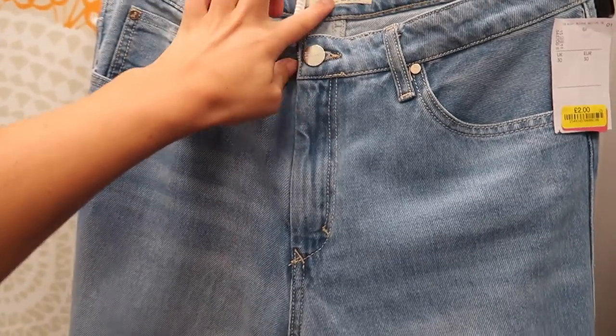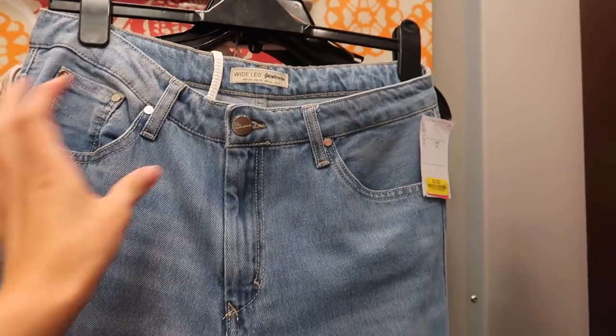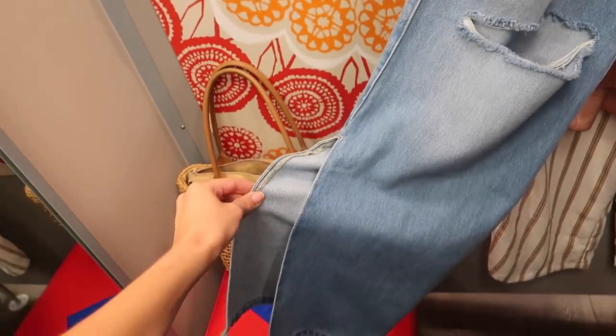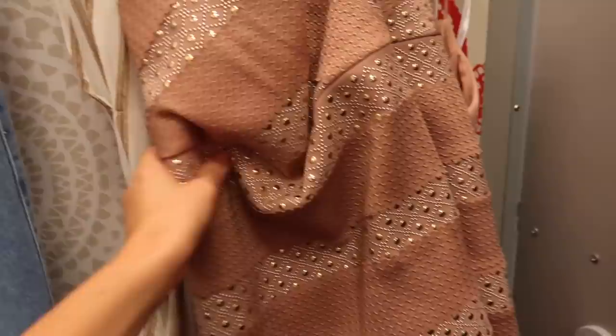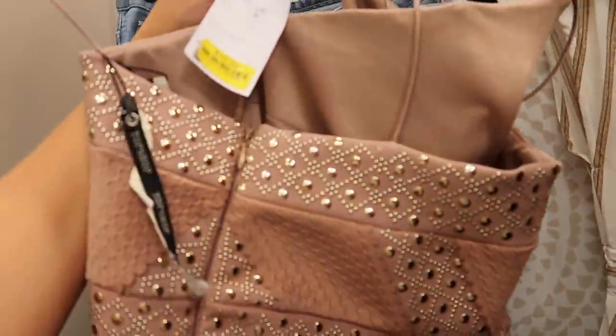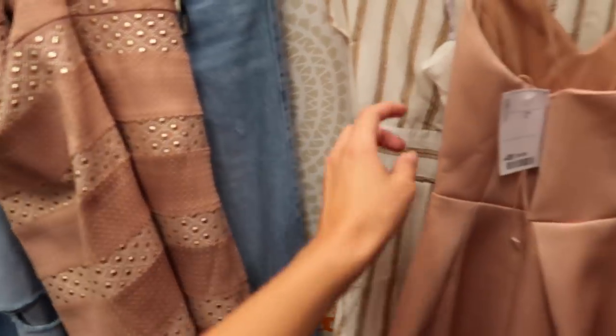Okay, trying on. I've got these Stradivarius jeans. They are a 12, but I'm gonna try them on. I'm thinking maybe cut these into shorts, like wide leg shorts, because, I mean, £2. They're super, super wide leg with a slit, which I'm not a fan of, but I think they're gonna be too big. And then this is a dress from Topshop, which is £10. Thinking races potentially, which I've got coming up with Haydock.